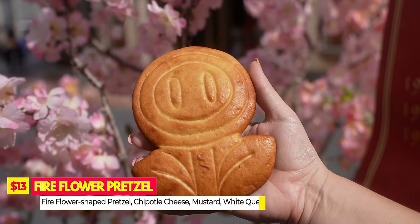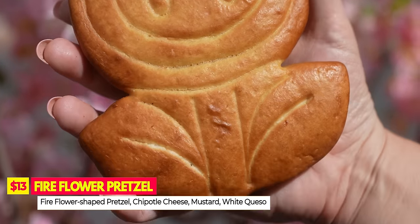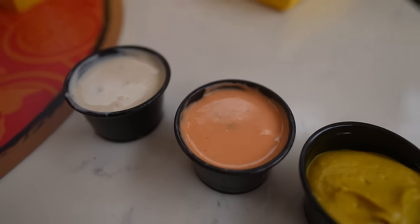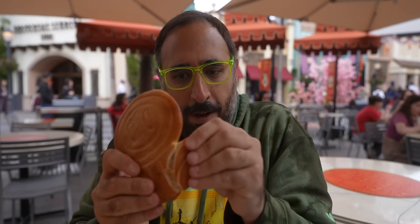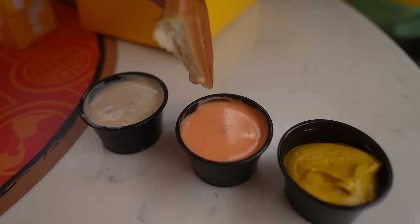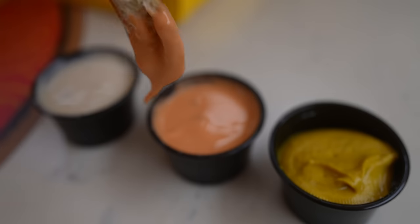And next up, we're going to try the Fire Flower Pretzel. This is a Fire Flower shaped pretzel with chipotle cheese, mustard, and white queso dipping sauces. Now, I don't know what kind of pretzel doesn't have salt on it. It's kind of weird. Let's take off part of the leaf. Oh, this seems hard, not very soft. Let's use this chipotle cheese sauce. This music is so intense. Oh yeah, dip it in. The music is too much. It's like dun dun dun dun dun.